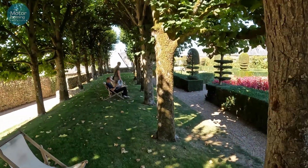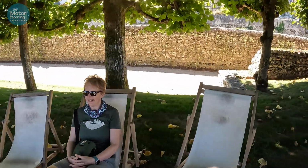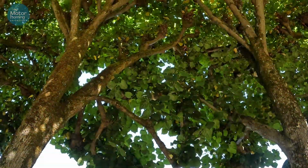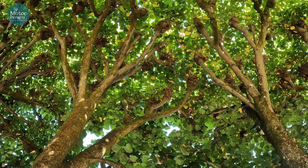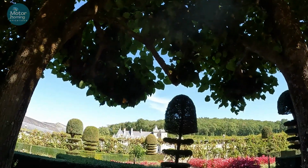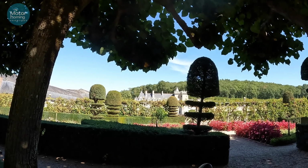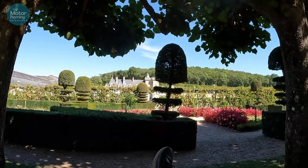It's like Nikki's heading for a deck chair. Oh, you found a spot there, haven't you? Lovely cover from all the lime trees. And the scent all round here just is incredible. Fills your nostrils with a huge variety of smells. Absolutely lovely. What a lovely cool spot.